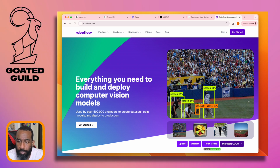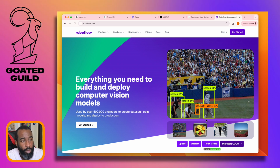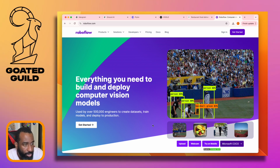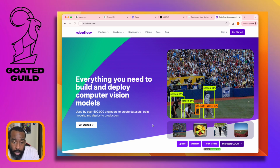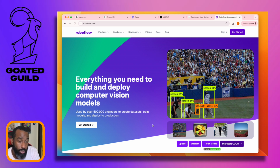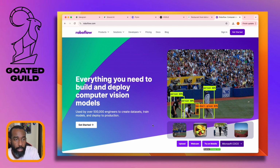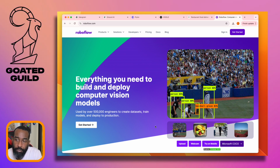What else do we want? I want to ask you a bunch of questions, and I want to have them answered immediately. I want to know what are the different things that I have here. So there's creating data sets, there's training models, and there's deploying to production. There's probably a bunch of different products in here. What are those products? Which are the ones that I'm interested in? Who is using it? Are there people who I respect who are using Roboflow? And then what does it take to get started? What's the pricing for all these different things, right?